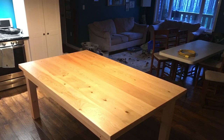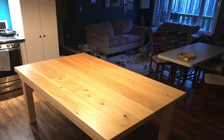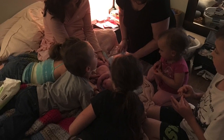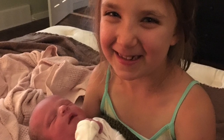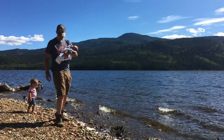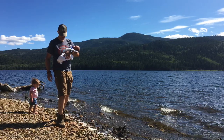We have also had another baby. We've had baby number 7, Gideon, and we were able to have another home birth, and that was a really big blessing too. So that's kind of what we've been up to over the past 5 years.